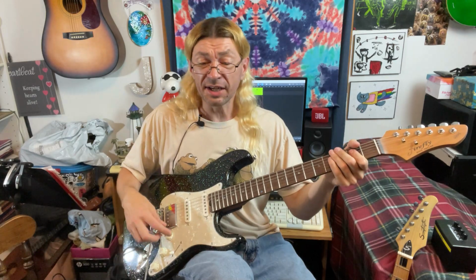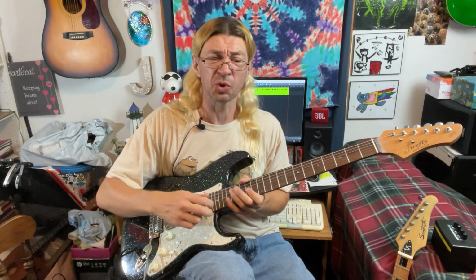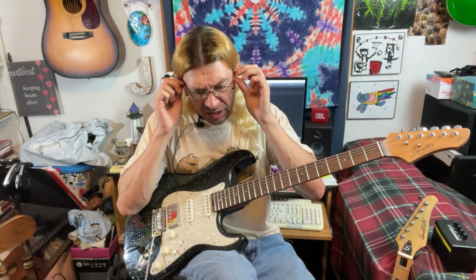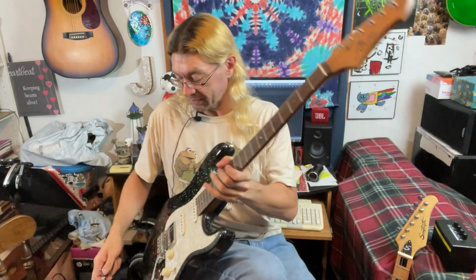Yeah. It gets a lot of movement, right? A lot of the Strat tremolos can be hard to push, or they're tight, or they have spots where they stick. You know, this one works surprisingly smooth. So let me, there we go.